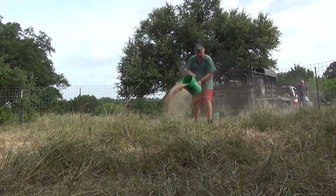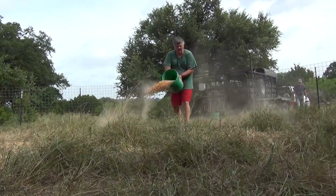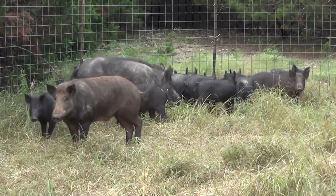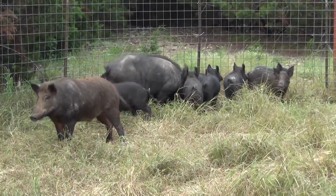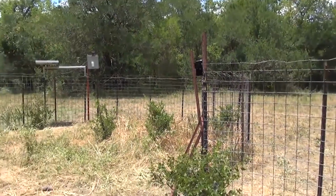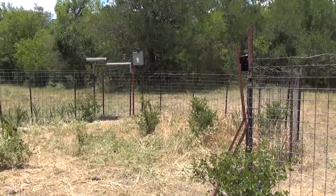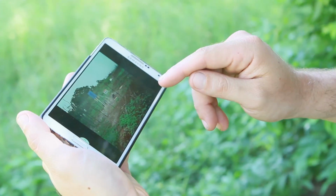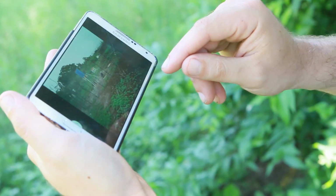Remotely triggered traps can be baited similarly to manually triggered traps, with the goal of enticing the entire sounder into the enclosure prior to activating the gate to close. These systems utilize motion sensing cameras to capture real-time images or video of activity at the trap site. Human activation of the trap gate can then be initiated off-site via a cell phone or computer.